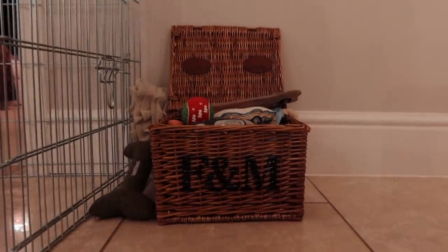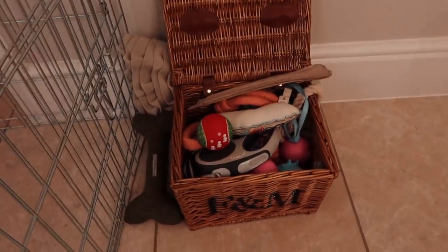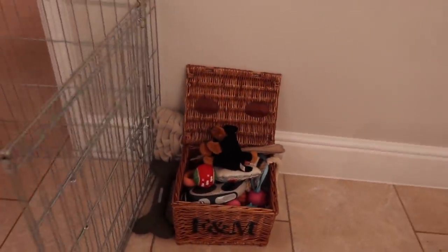He's got his little Fortnum and Mason basket of toys. Of course he has. All of the good stuff. I think this is his favourite teddy. I wonder why. It is. Is it even a doctor? For me? Good boy.